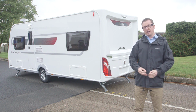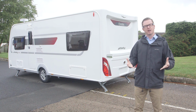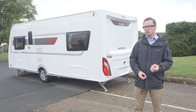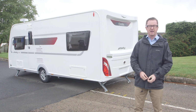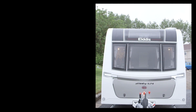The Elddis Affinity range launched in 2013 and it won our Tourer of the Year in its very first year of existence. No mean feat, so we know it's always been popular with buyers as well as reviewers. Now for 2018 the range goes forward with 4 models compared with last year's 5. There have been significant changes though, none the least on the inside of this particular vehicle, the 574.